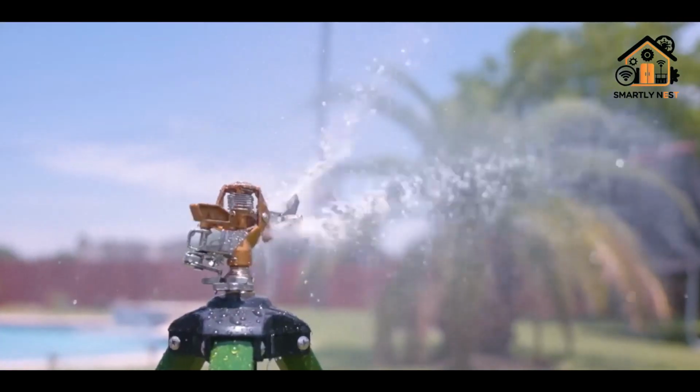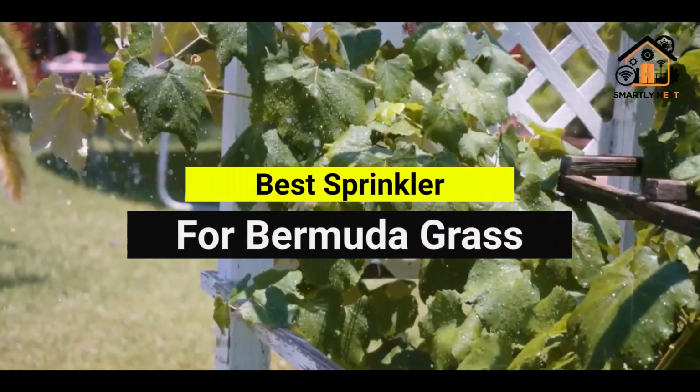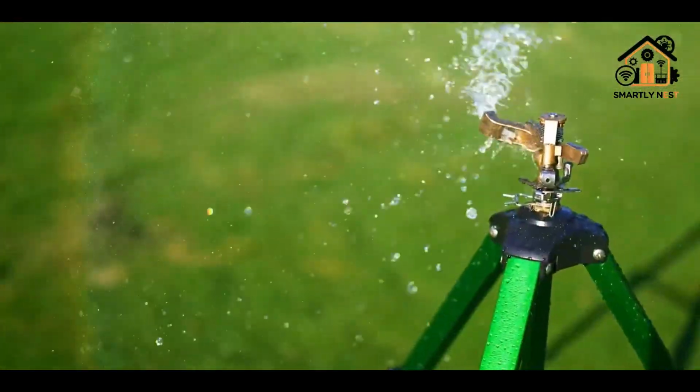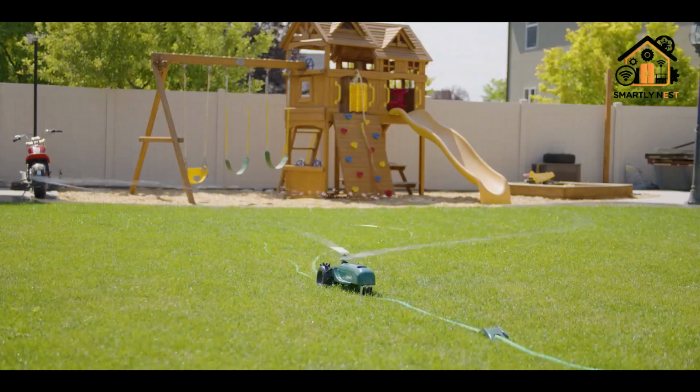Looking to keep your lawn lush and green? The best sprinkler for Bermuda grass ensures even water coverage, helping this sun-loving turf thrive. Discover top-rated options designed to support healthy, resilient Bermuda lawns through every season.